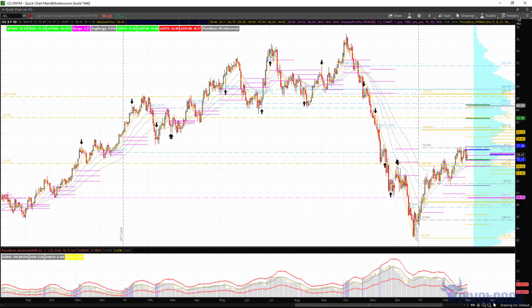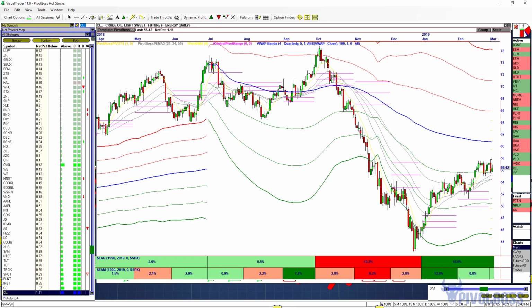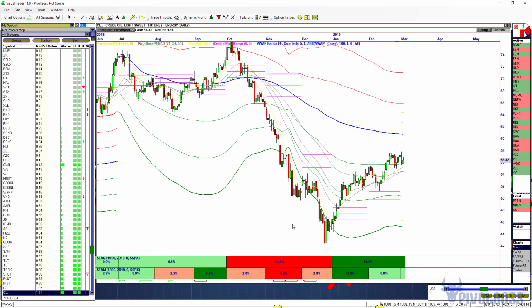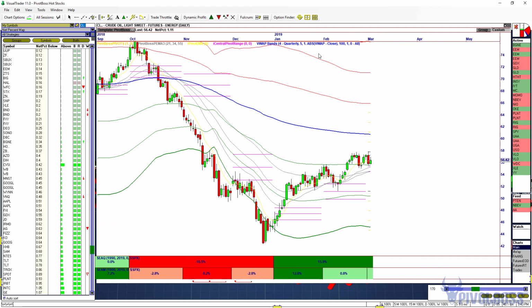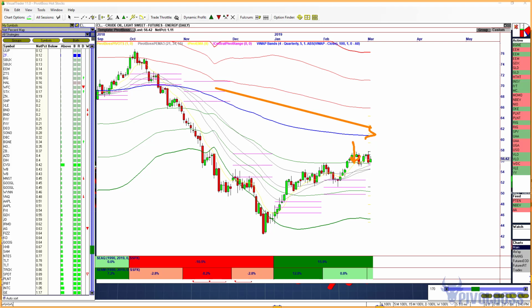Another reason I think that is because if we bring up Visual Trader over here and bring up crude oil, you'll notice right here, this is crude oil. This is the VWAP bands right here. So this is composite VWAP, and then this is standard deviation 1, standard deviation 2, and 3 standard deviations below, 1, 2, 3 standard deviations above.